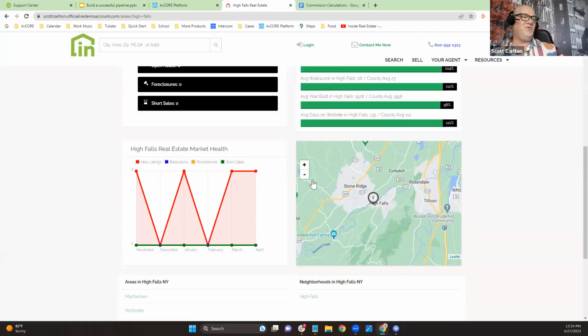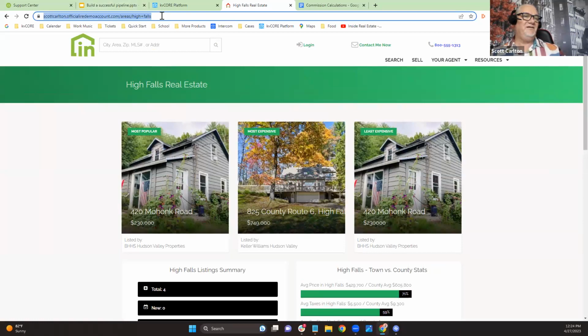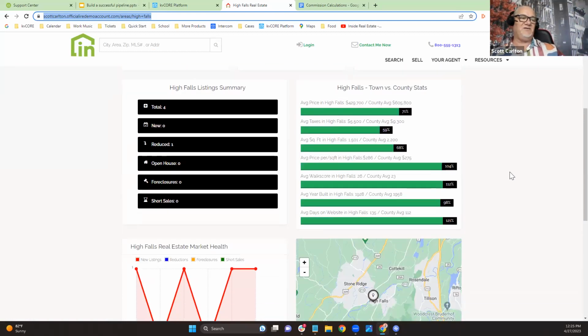I want to highlight High Falls. So what I could do is grab this, copy it, and send an email out to people and say, hey, I want to introduce you to the area of High Falls. You can send it out. If you're interested in seeing real estate there, here's a page on it.